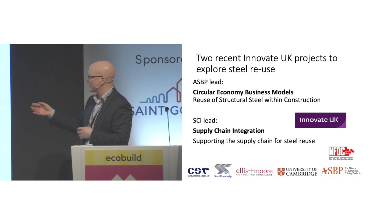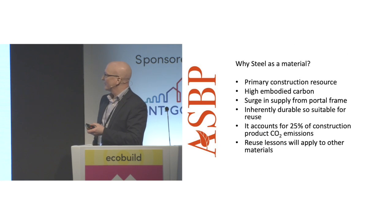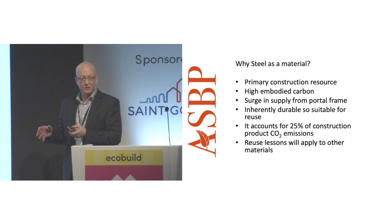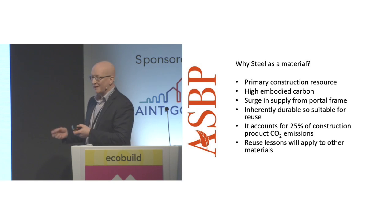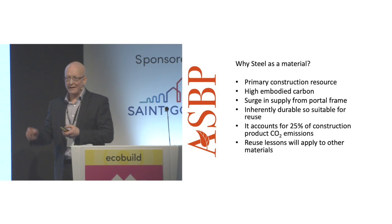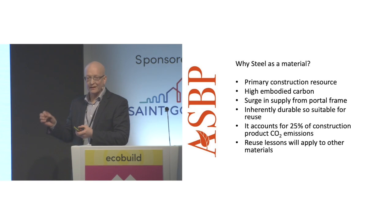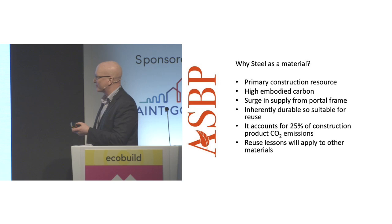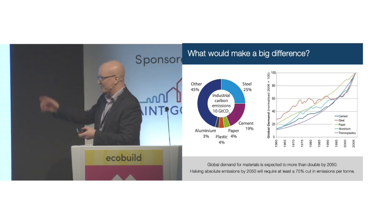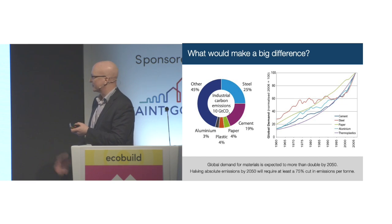I think Michael Sansom from the Steel Construction Institute is in the audience. The reason we started to look at steel is because of the numbers involved in steel in construction. It's one of the foremost construction resources in that supply chain. 25% of construction CO2 emissions come from steel. So in terms of circular economy and other impacts for climate change, steel is a really critical factor. We need to work out how to be able to reuse that product. And that just shows you exactly what I've just said in terms of steel being one of the critical materials and the amount of CO2 emissions. I'm not going to go into it.